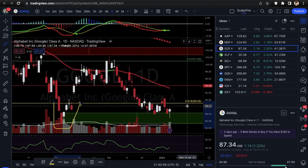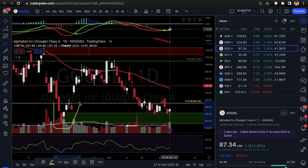But I feel like it still got a nice reaction. You get a nice little push up on volume on Friday. MACD is positive for now, although it hasn't really gotten that nice curl up yet.